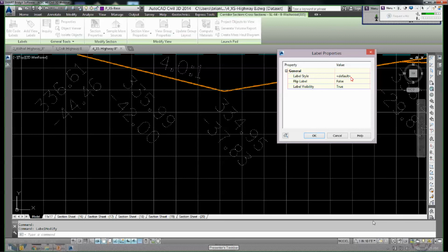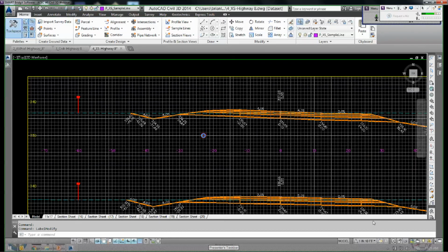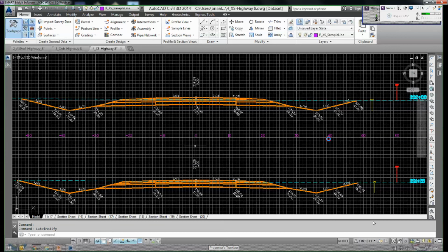Or what if I want to change the whole set of labels for one section? Then I want an override code set style. It takes a little more knowledge, but if you get familiar with the code set styles, it can be really powerful. And then finally, what's the most global way? And this is the way you should strive to edit if you can. Go to the source, edit the assembly itself, or the subassembly. And then we get labels that push across every cross section.